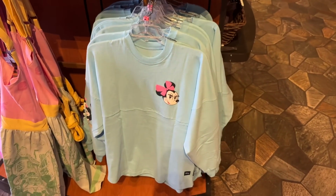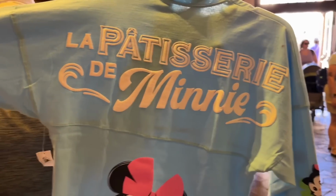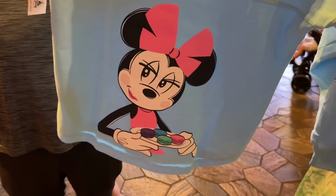There she is right there. A little rouge on her cheeks. Of course, she has to have that. There it is, La Parisienne de Mini. She's got some macarons, sweet treats.